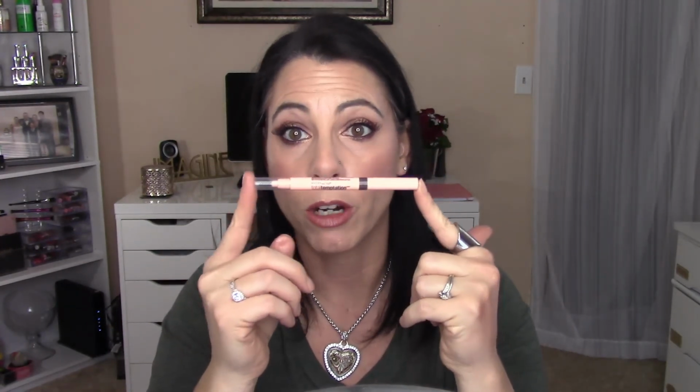What did I spend on this guy? Was he $8? He was maybe $8, so it wasn't terrible. It is drugstore. It is, you know, considered affordable. But if it hadn't broke, I would say that this is probably one of my new favorite brow products. I might go get another one just to see if that one's going to break too, but I think it will because it's the hardness, I think, of the product on the inside. And by the way, I am in the color Deep Brown on this. That's what I'm wearing on my eyes today, is deep brown.